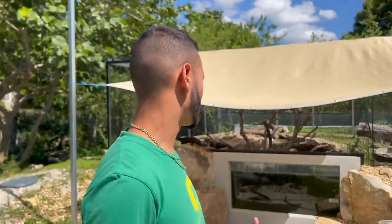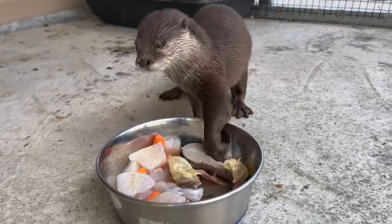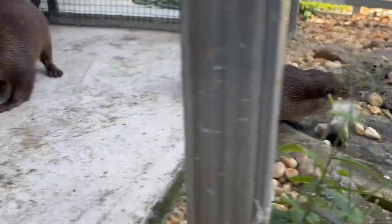All right, so we obviously have some very exciting news about these guys, but as you can see, Oliver is hungry and it is feeding time. So there we are. Callie's eating some trout right now. They're being busy eating their food. And the first thing you see they went for was the trout.